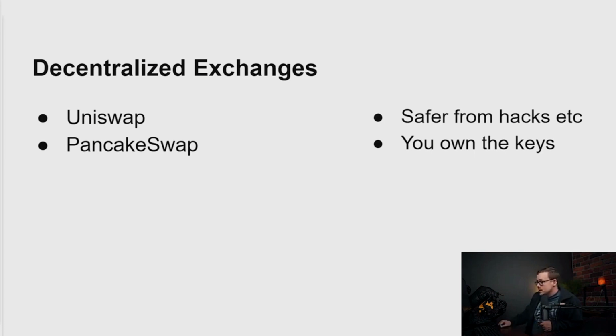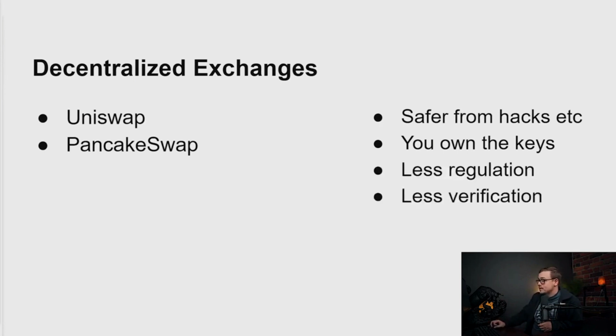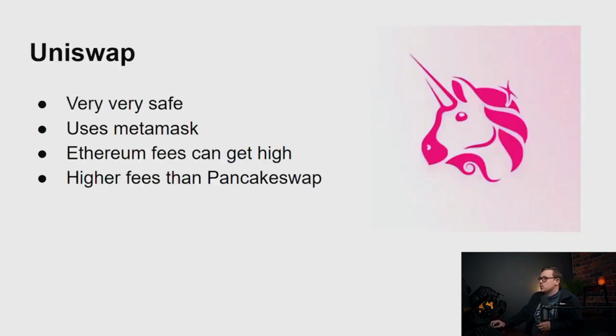Whereas with a decentralized exchange, in order for them to steal the crypto from you, they would have to hack your account. Now, there's less regulation here, and there's also less verification. So you don't have to provide a ton of information in order to use Uniswap, for instance. Uniswap is the one that I use for decentralized exchange. Very, very safe. Uses MetaMask. That's the wallet that I use in order to trade on Uniswap.